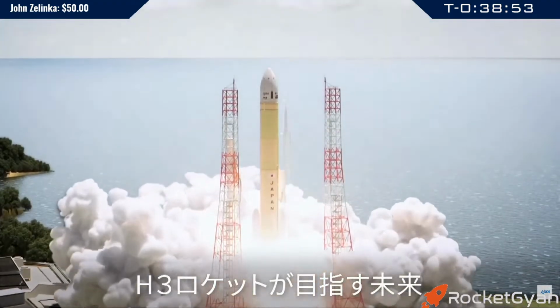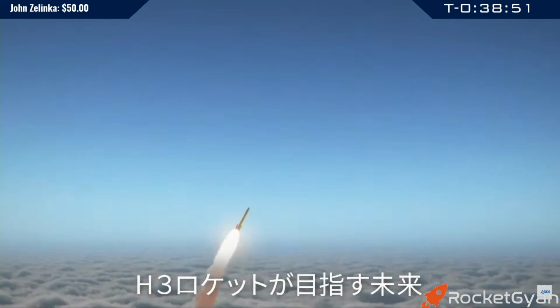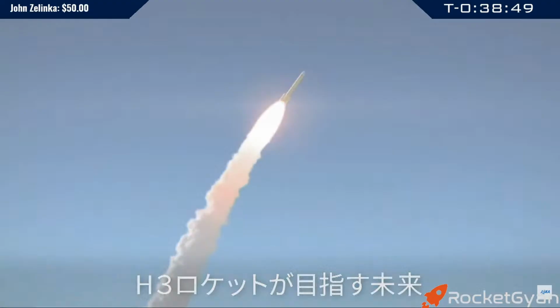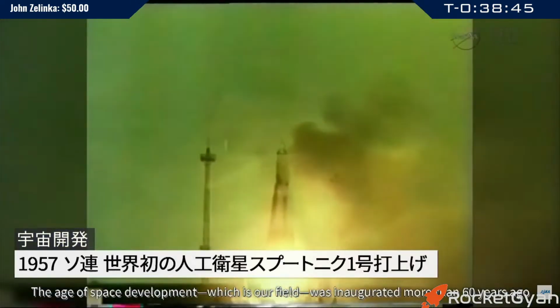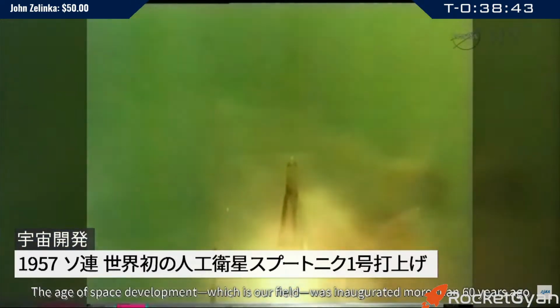This is quite meaningful. So the world this H2 rocket launch vehicle is trying to realize, as well as the development journey. We have a video, so please enjoy. Okay, so this rocket is actually being designed for commercial usage. So that's why they want international audience attention on this rocket.